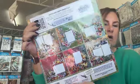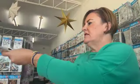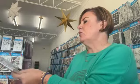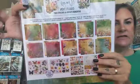So what I love about these is you get 10 double-sided papers. Then you get papers that are printed on the back of this cover sheet as well. Then you've got ephemera, photo mats, and then on the back you can scan the QR code and get your inspiration to create layouts. So these are fabulous. So that is called Fluttering Wings. So lovely, bright, spring sort of style.